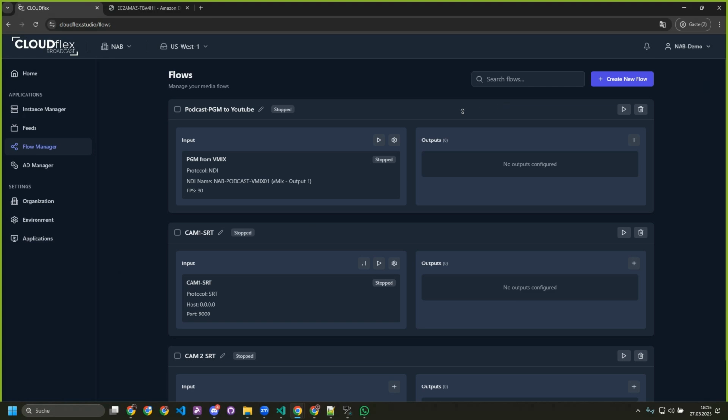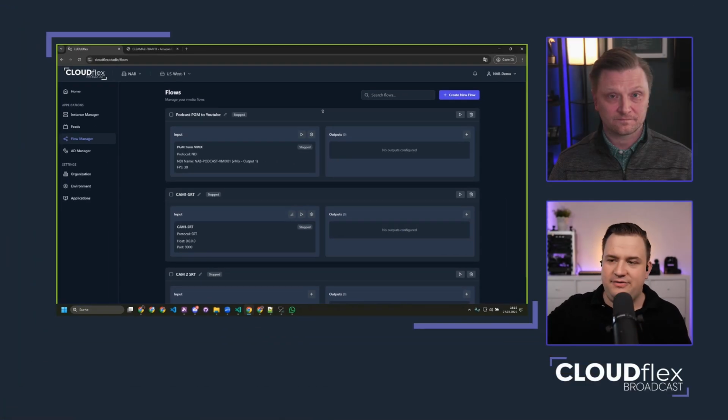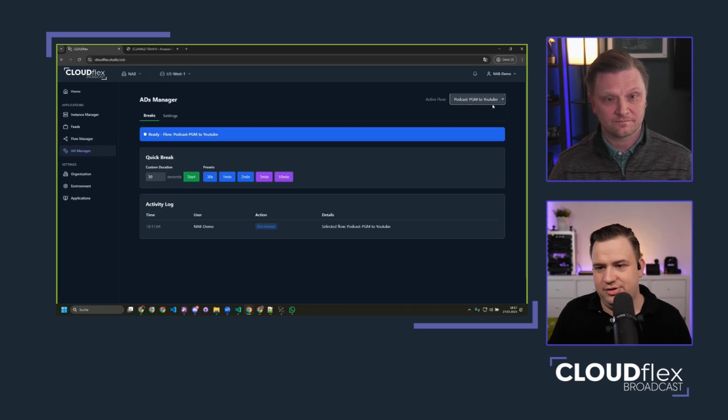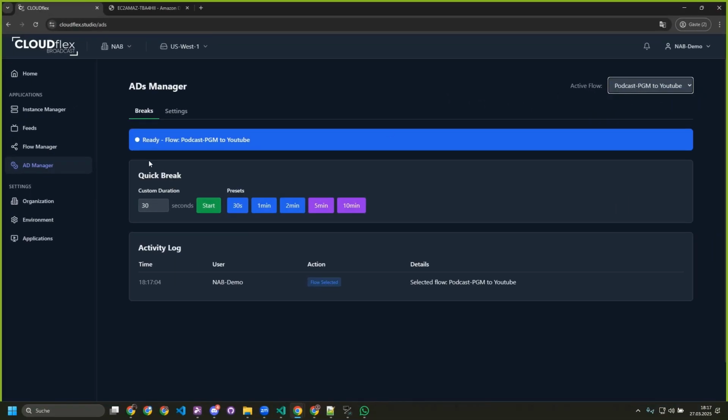And now, if you're asking yourself, well, that is really cool, so now I can take my program and stream it to 5 YouTube channels. That is great, but now how do we manage ad insertion for all of those? One of the things that Mike mentioned earlier is this SCTE insertion tool that we built. So if we go to the ad manager, you can select your podcast program to YouTube, for example, flow here.